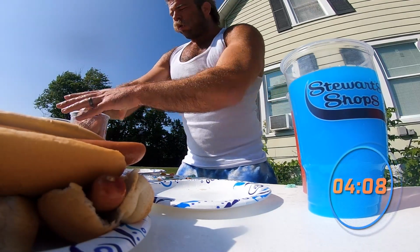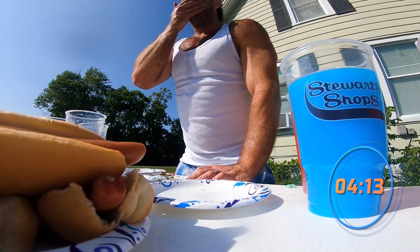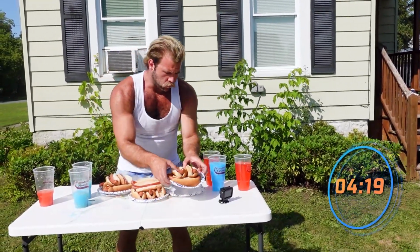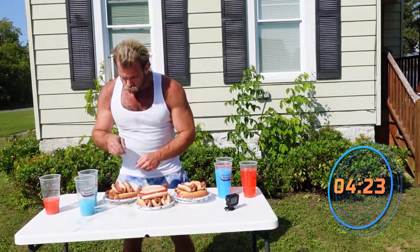So I had two flavors here. The blue one is blue raspberry lemonade, I believe, and the red one is a strawberry kiwi from another brand. I don't think I'm going to be using any one of these flavors going forward. The blue raspberry sour was not a very enjoyable experience.